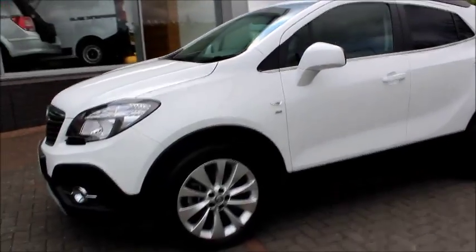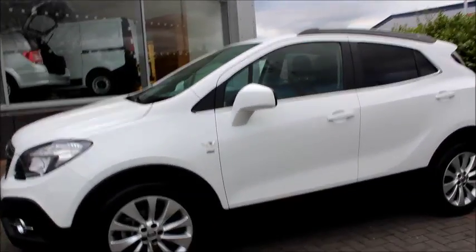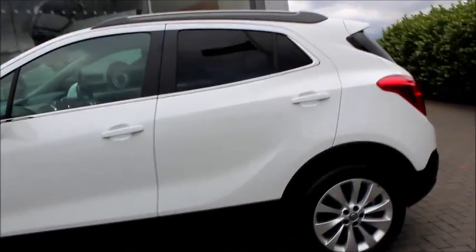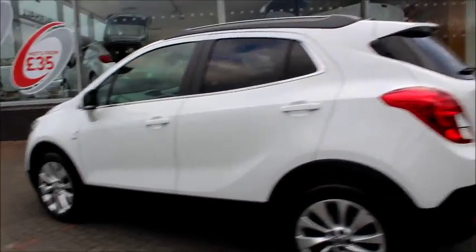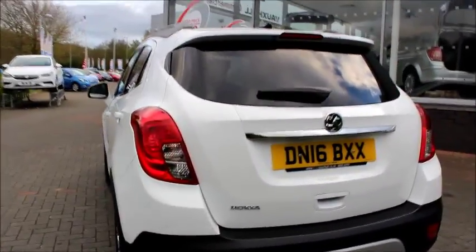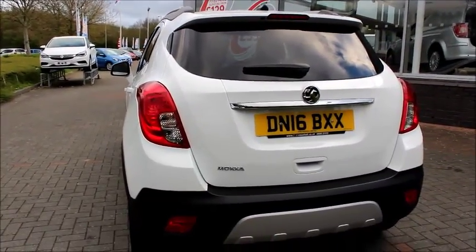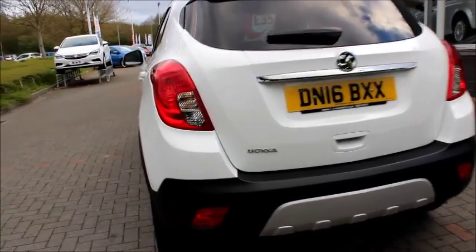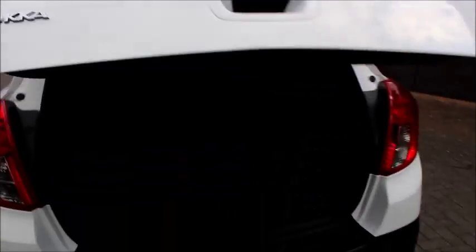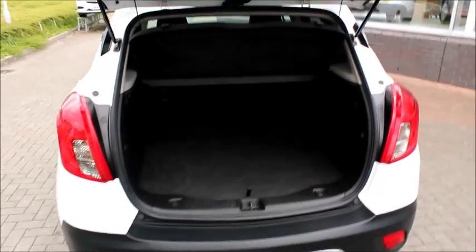At the front, you can see the car benefits from front fog lights, front parking sensors, and on the side, color coded side mirrors, rear tinted windows, and multi-spoke alloy wheels. At the rear you can see there are rear parking sensors, rear fog lights, and also a high positioned brake light.